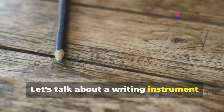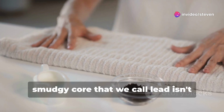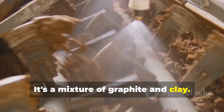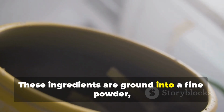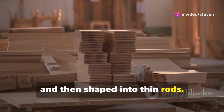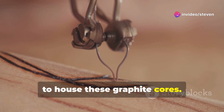Let's talk about a writing instrument that's been around for centuries, the pencil. That dark, smudgy core that we call lead isn't actually lead at all. It's a mixture of graphite and clay. These ingredients are ground into a fine powder, mixed with water, and then shaped into thin rods. They use special types of wood, like cedar or pine, to house these graphite cores.